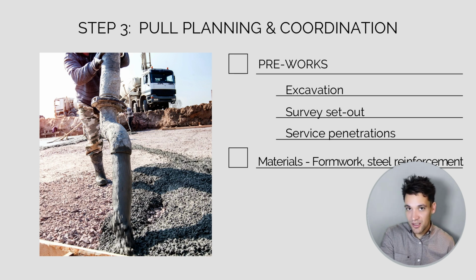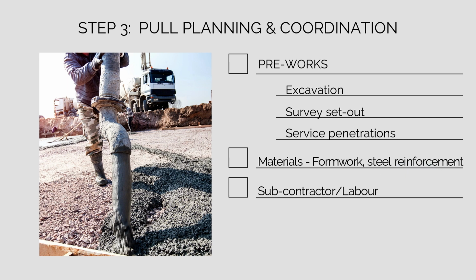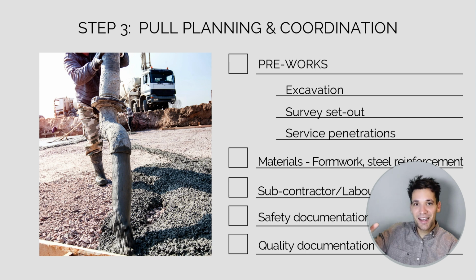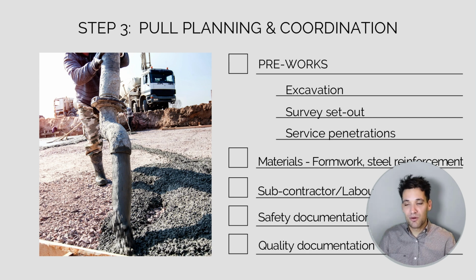We'll need the concrete supply booked in. We'll need a subcontractor to complete the work, or our own internal labor if we're self-performing the task. We need safety documentation, and we'll need quality documentation. That is a list of things we need to get ready to complete the concrete pour on the fixed date. None of this will be in the master schedule. The master schedule will just show the concrete pour.